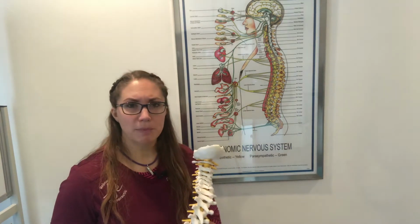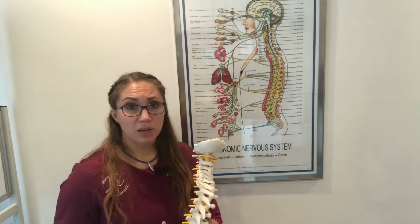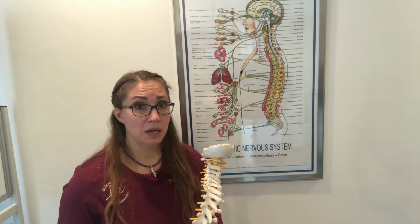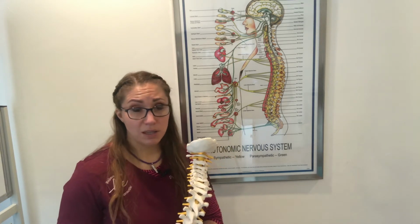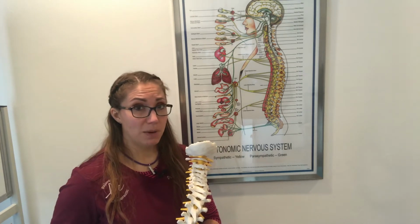When that happens, we don't know what response to send. The areas above or below are going to be taking on more work and are going to go, I don't understand what's going on here. So they become altered and affected as well.